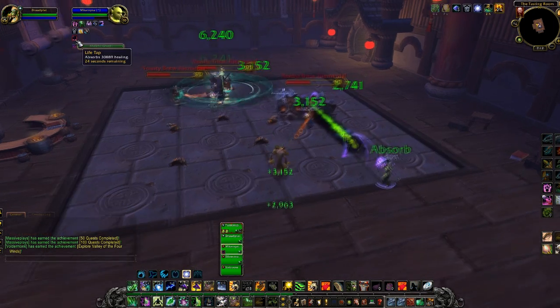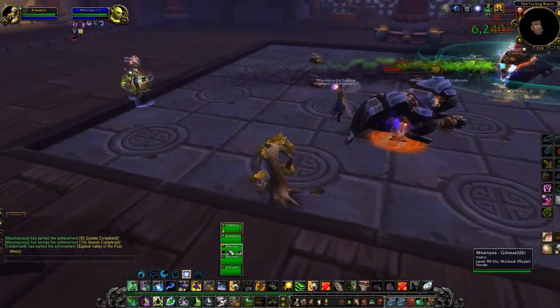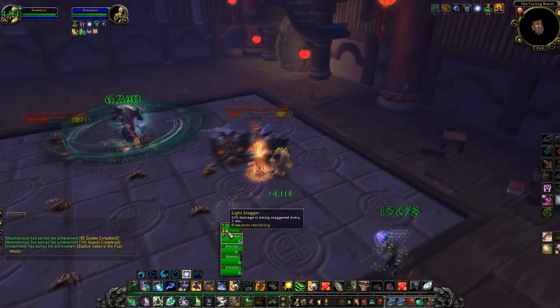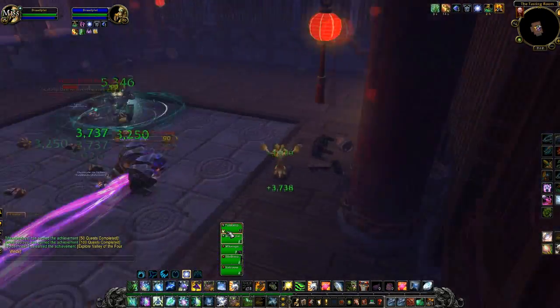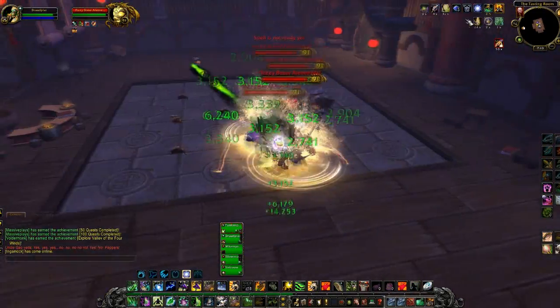45k healing absorb, 40k. So I've got to shove a Rejuve on you, although it does show on your raid frames, so that's quite nice. And I will have to set that up for my Voodoo, just in case there are any warlocks out there. Oh, I've got a little bubbly as well.